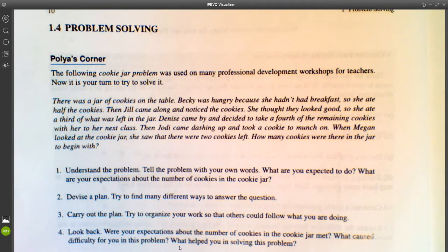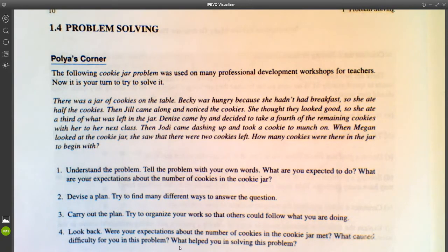So let's read through the problem, okay? It says, there was a jar of cookies on the table. Becky was hungry because she hadn't had breakfast, so she ate half the cookies. Then Jill came along and noticed the cookies. She thought they looked good, so she ate a third of what was left in the jar. Denise came by and decided to take a fourth of the remaining cookies with her to her next class. Then Jody came dashing up and took a cookie to munch on. When Megan looked at the cookie jar, she saw that there were 2 cookies left. How many cookies were there in the jar to begin with?